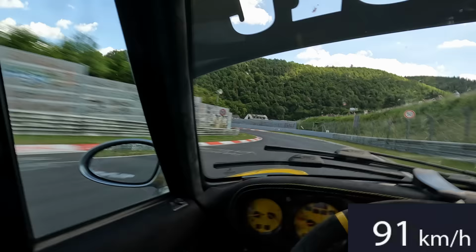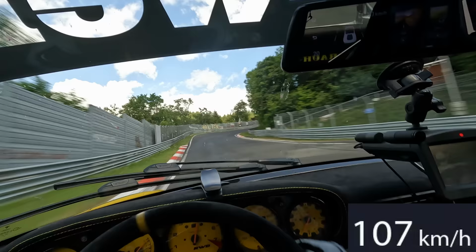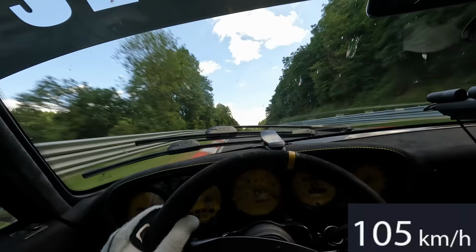Vibrations on the braking. I wonder if it's a warped brake disc or something. It's really hot in here. I'm too old for driving cars, but don't worry, Tom. But the turbo noise is compensating for it.